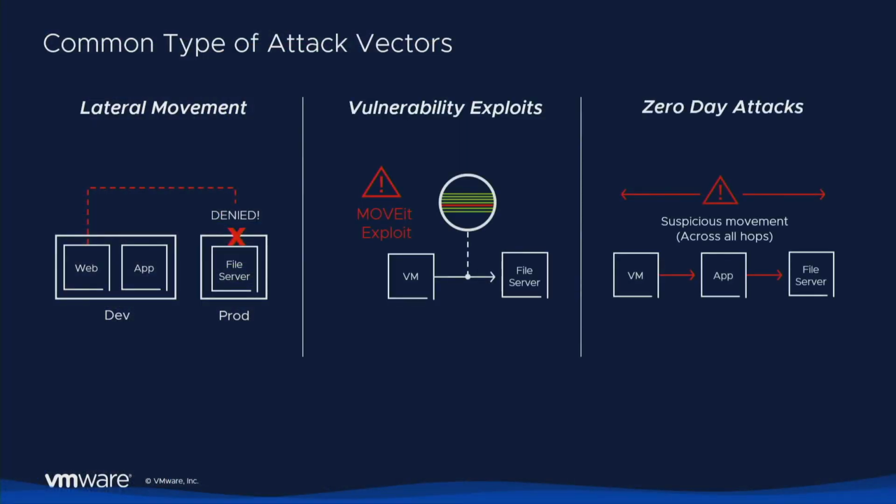So what are the kind of attacks you have, right? There's the usual segmentation, lateral movement attacks, where unauthorized movement you should not allow between dev and production. Dev is usually not that protected. You make a mistake, it gets compromised, off you go into the production layer.